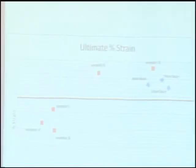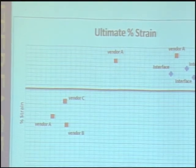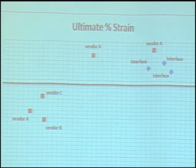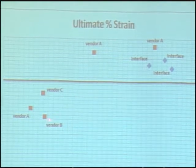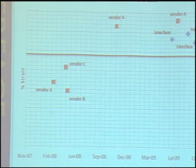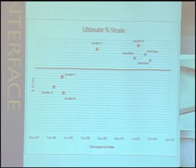This is just some examples that we've run into. You can see the ultimate percent strain on this particular tube, and these tubes are all the same dimensions. So if I were to develop a balloon with this tubing here, I am going to end up achieving the ID-OD combination I'm looking for and keeping the profile low. And then for the next lot, I use this one here, and I find out that I end up with tears, strain lines, and radial bursts because the tubing doesn't have the necessary strain for my secondary operations.